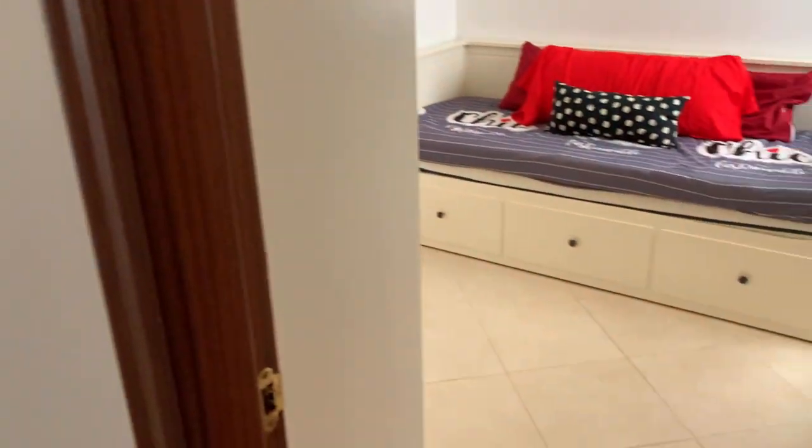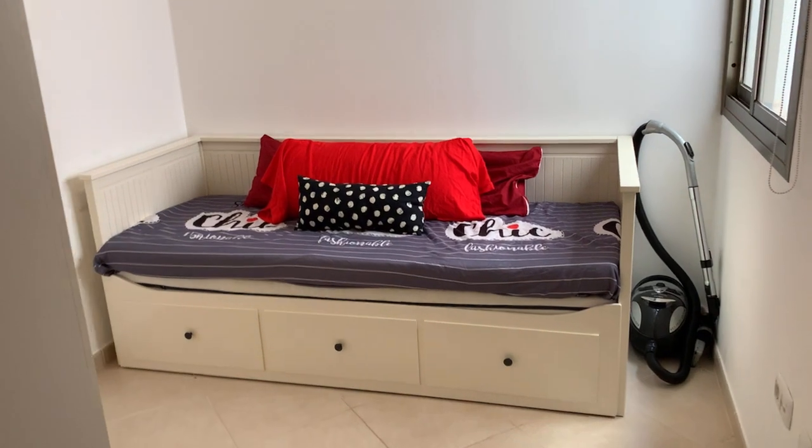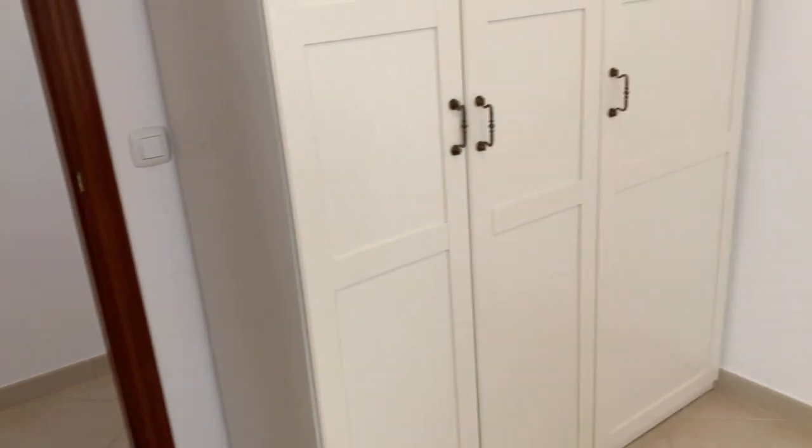To the rear of the apartment then, you've got the smaller guest bedroom here. In this case, it's like a sofa bed. There is a window here that looks out for fresh air and ventilation again, because of course there is a skylight up there. And there is also wardrobes here.